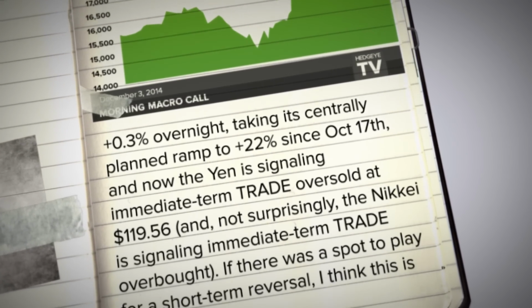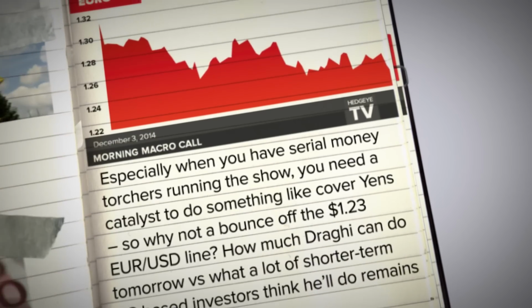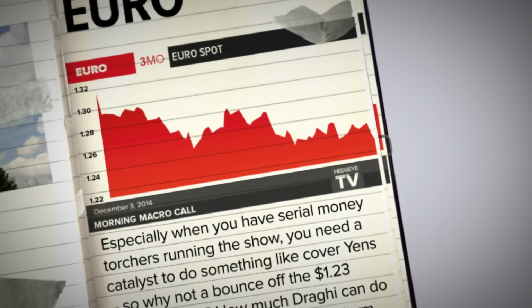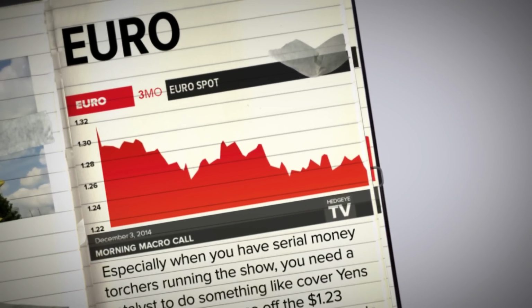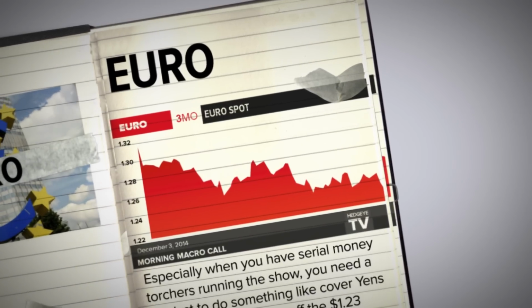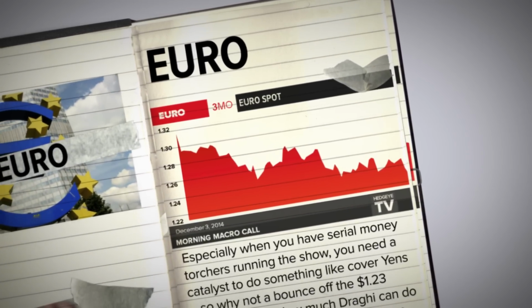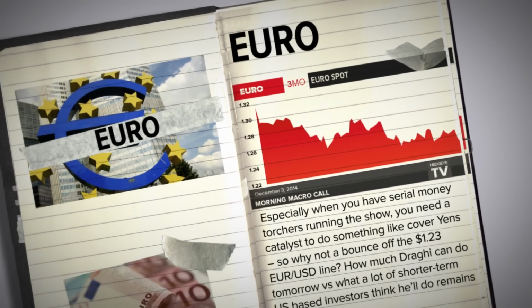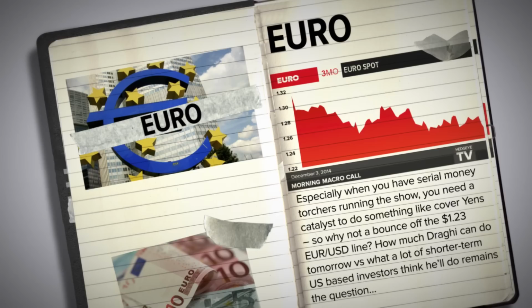Second thing in Keith's macro notebook is the euro. The euro, especially when you have serial money torches running the show, you need a catalyst to do something like cover the ends. So why not a bounce off a 123 euro spot, euro U.S. dollar line? How much drag you can do tomorrow versus what a lot of shorter-term U.S.-based investors think he'll do really remains a question in our minds.